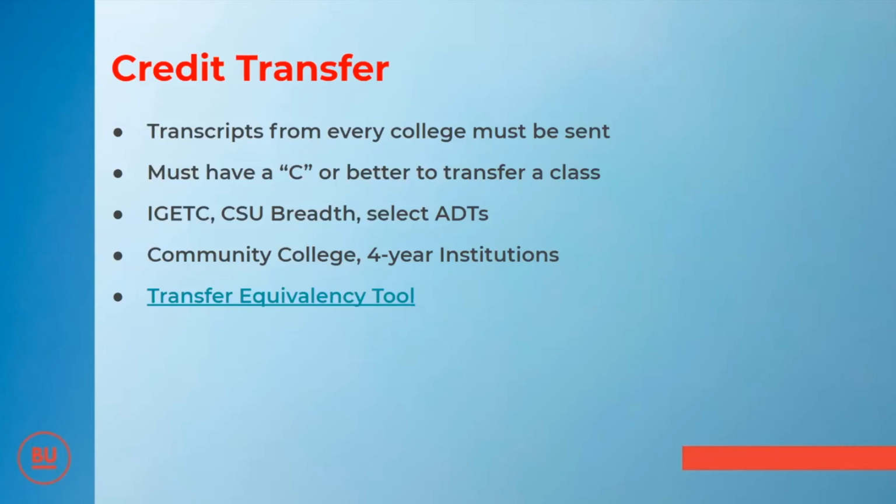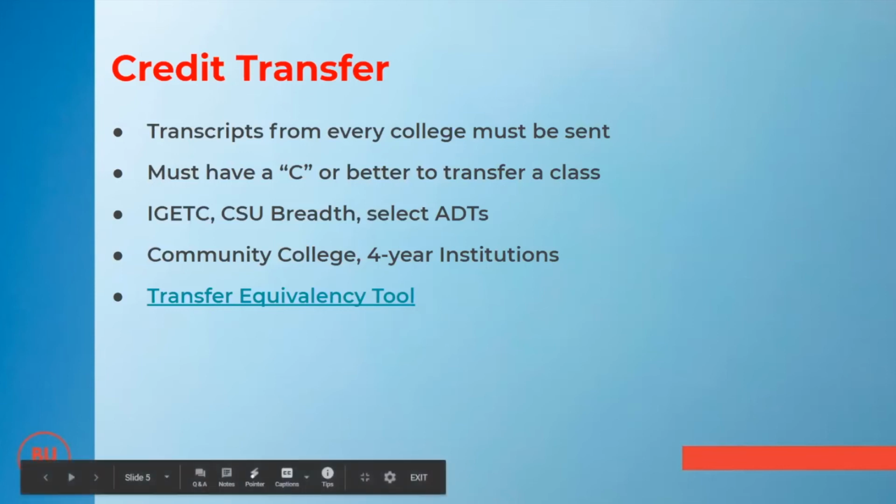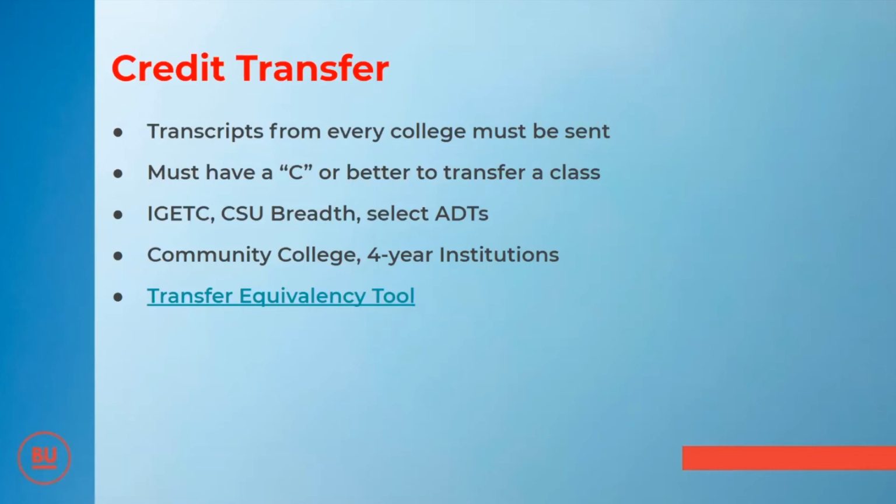We accept credits from community colleges. We accept a maximum of 70 units in transfer. And we also accept credits from four-year institutions. So if you're attending a college or a university already, we will accept an unlimited number of units from four-year institutions. And if you haven't seen it yet, we have something called the Transfer Equivalency Tool on our website, where you can put in the college that you're currently attending and see how your credits will transfer over. It's a really helpful tool. I would definitely encourage you to check that out.